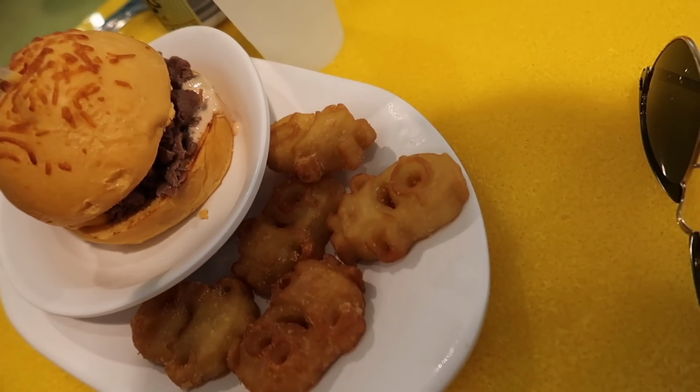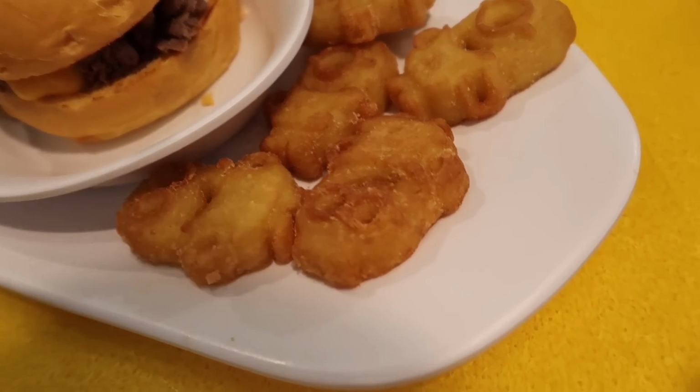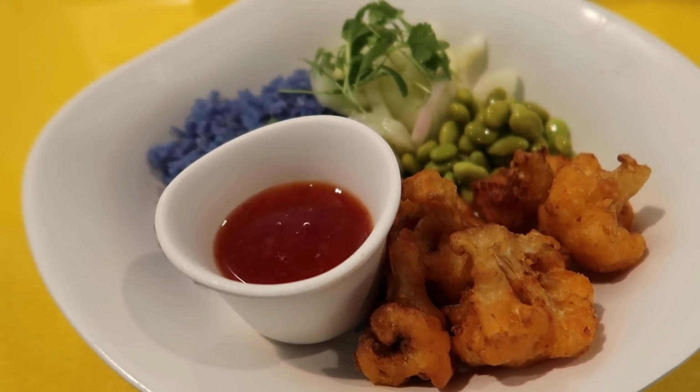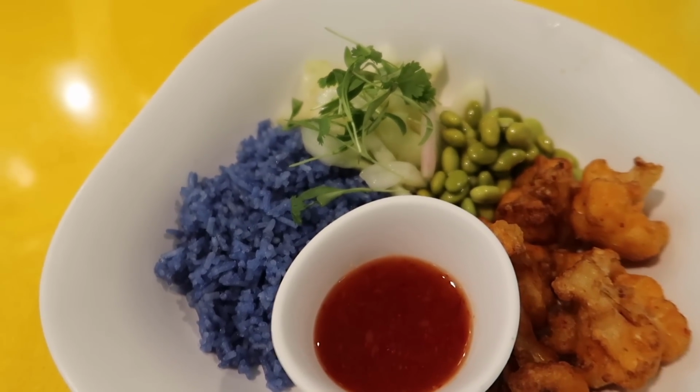Interesting. Sam got the steak and cheese ray sandwich and it comes with the Minion tots and they are all different. How cute. And then I got a favorite here, the Carl's Crispy Cauliflower. This is the veggie dish. It comes with this purple rice. It is so good.